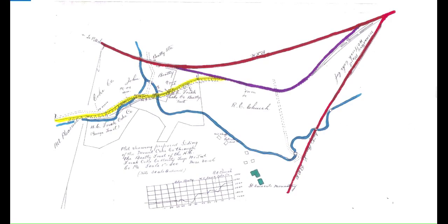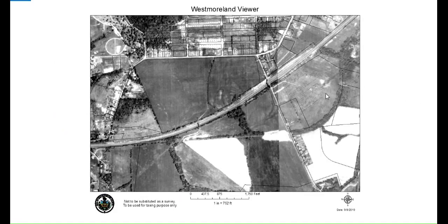To show you better what I'm talking about, I show you mapping from the 1960s. In the 1960s, you could still find the old alignment. Right here is the old alignment coming in. This is the new railroad here, the main line. I was walking through this field in the 1960s, and I found the old railroad. There wasn't a railroad. There was just this depression in the field, which I wondered, why was that there? And it took me a long time to find out.